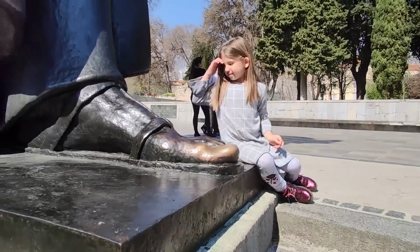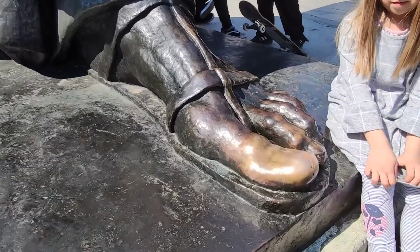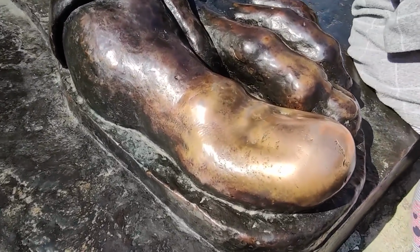It's also believed that if you rub his toe, it'll bring you good luck, so you can now see how many people have rubbed his toe by how much it's changed colors.